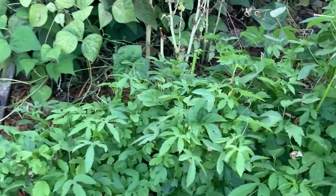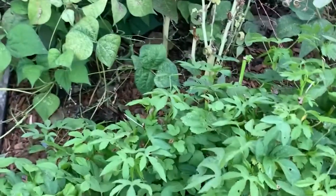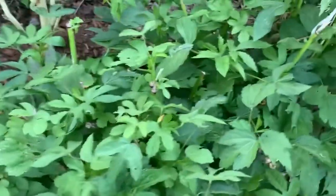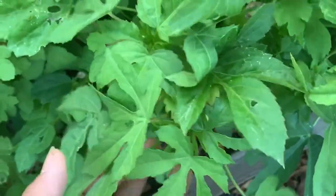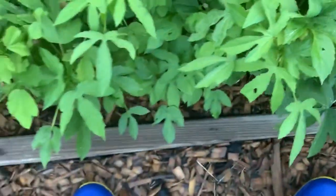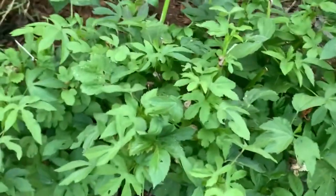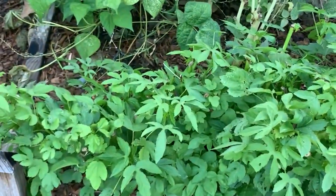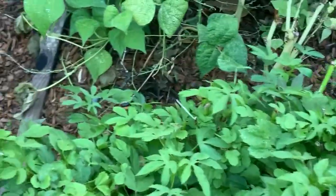Hello guys, this is going to be one of the final updates for the raised bed garden. Of course, we're going to be starting from raised bed 1 over here with the sorrel. These are sorrel leaves. In the past episodes, I called them another type of amaranth, but these are actually sorrel leaves or gongura, and we have harvested these multiple times, but they just keep growing again and again. So they're a truly prolific plant.